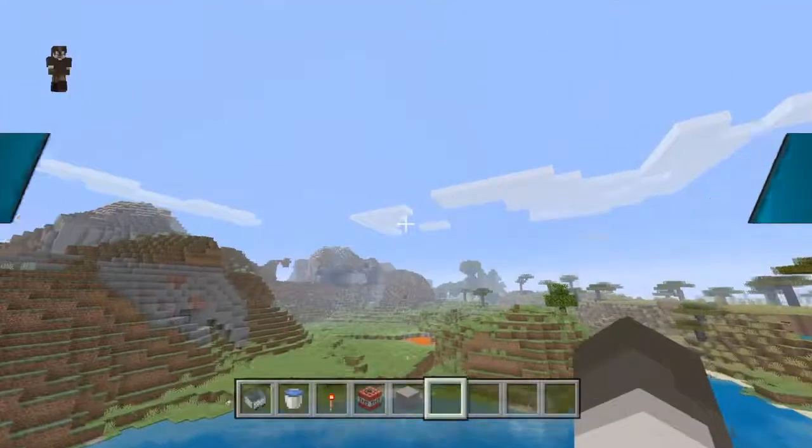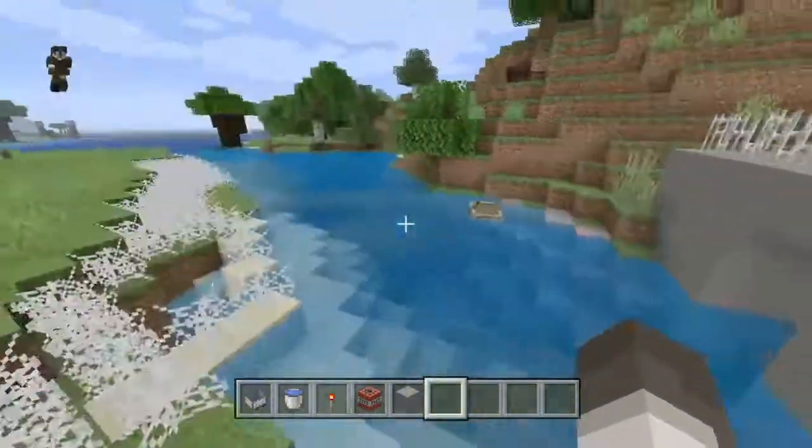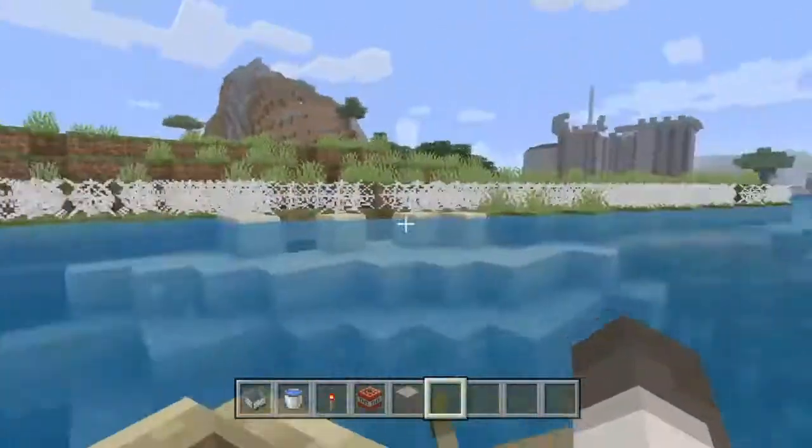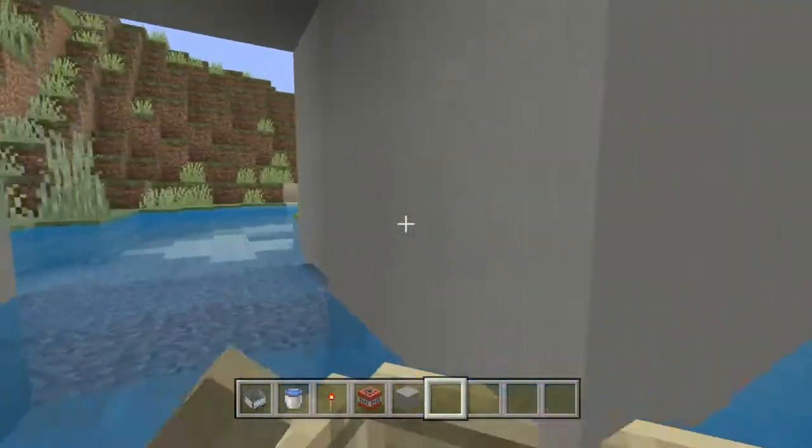So yeah, that's it for the thing. Right now, this is a little honorable mention. It's just this really cool drawbridge. Not drawbridge, but little working wall type dealio to let ships through.